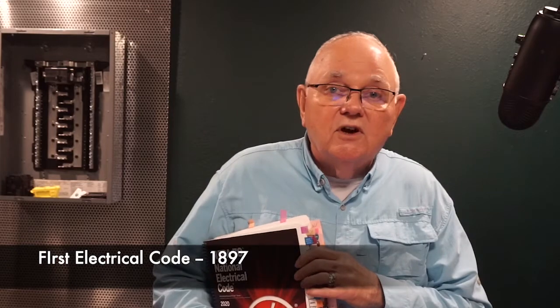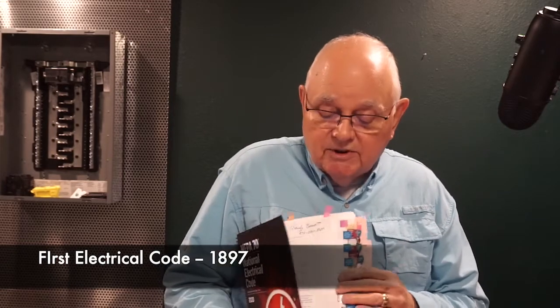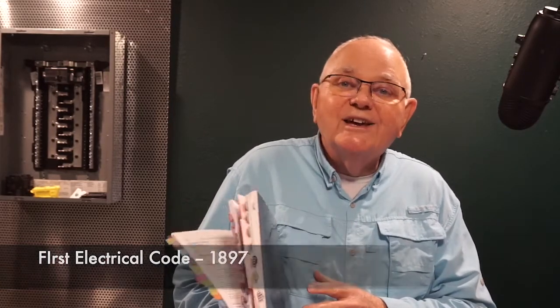Codes and standards have grown a little bit since then, haven't they? I mean, 1897 was the first electrical code, and it was about a one-page document or something. Not true today anymore, is it? So just like our codes and standards have grown, a lot of it is being driven by the changes in technology, isn't it?